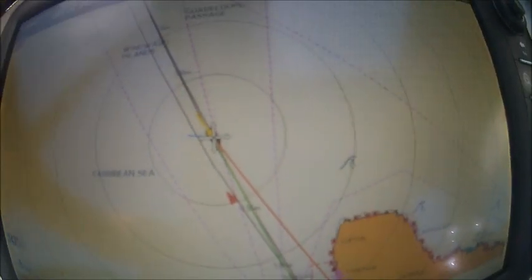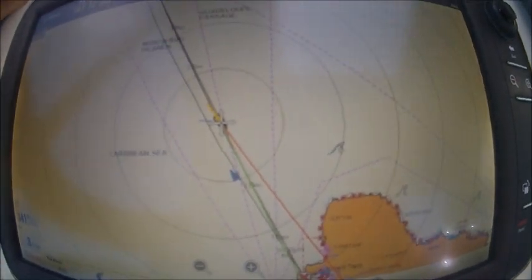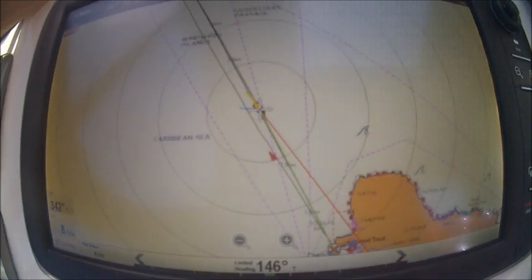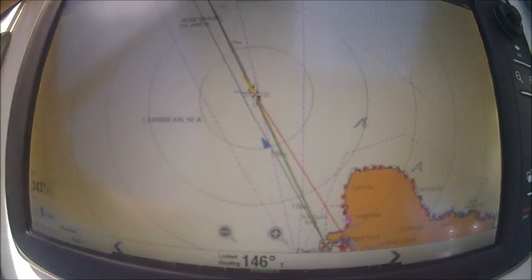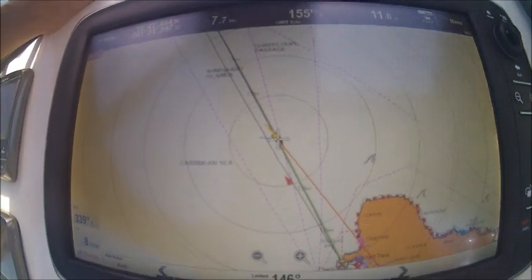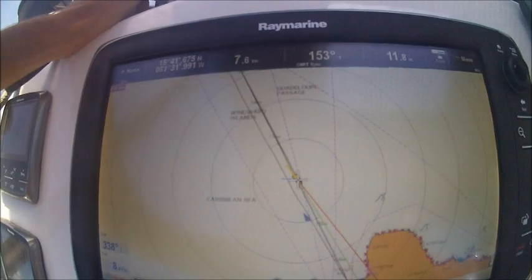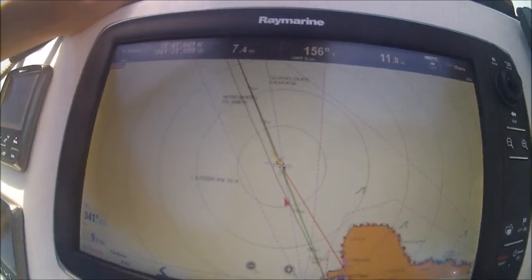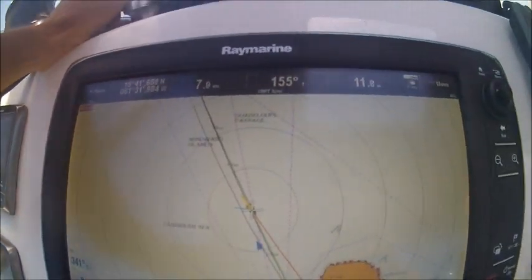You might be able to see on the plotter that we have an AIS target ahead of us, showing a yacht about 2.5 miles away, but we can see quite clearly that his track is quite a bit below, probably at least a quarter mile to the leeward of our course. So we don't have to compensate for him at all, change course or anything. But yeah, we still need to keep a good lookout for him, and also any other yachts.